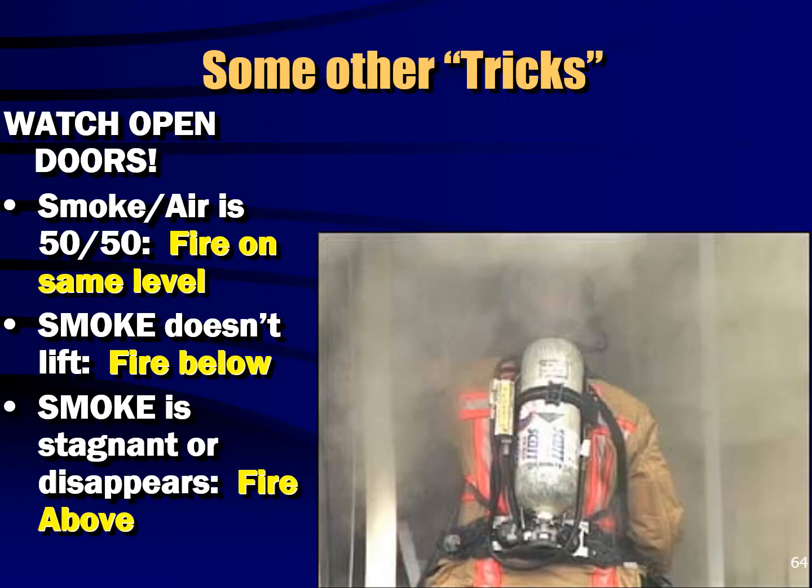Other considerations or tricks. Watch open doors. What we're going to be looking at is different smoke layers that we're seeing in a door. If the smoke to air ratio is 50-50 coming out that door, the fire's on the same level. If the smoke coming out the door doesn't lift out the door, in other words, it's just coming straight out like a chimney, the fire's below you. If the smoke is stagnant or disappears above the door, the fire is above you, and it's going to be either in the attic or on the second floor.